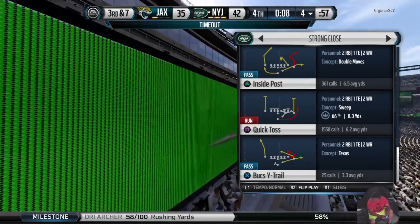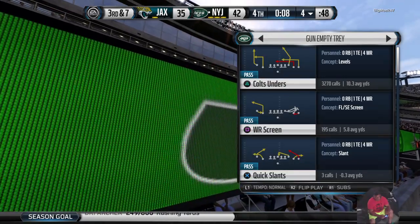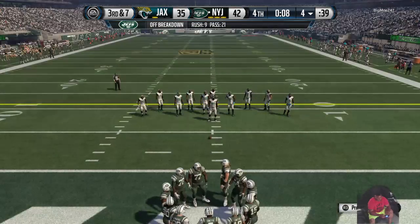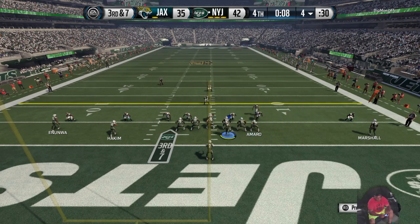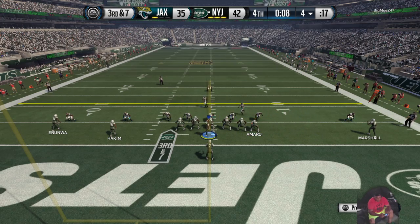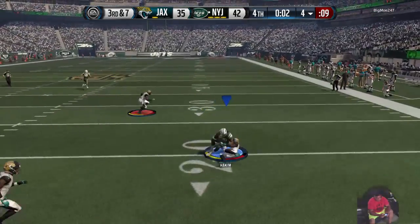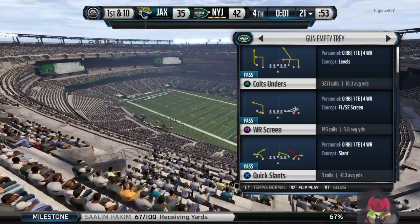The Jaguars will stop the clock here with this timeout, needing to preserve time. Backs to the wall on 3rd down. The Jets need to get to the 11 to pick up a 1st down. Makes the reception. Take it down at the 21. Good game. Oh, good game, baby. Good game. Reserved at this point.